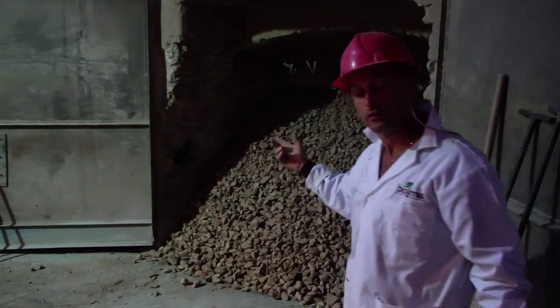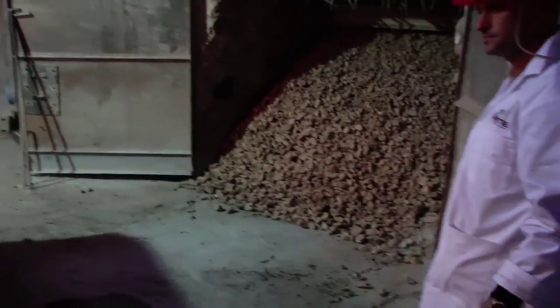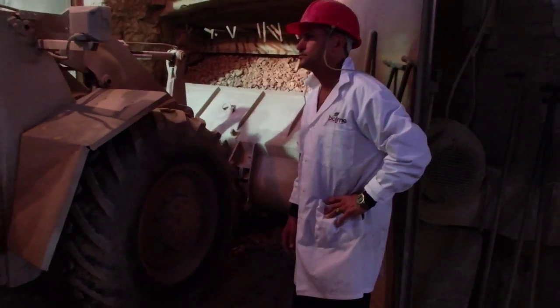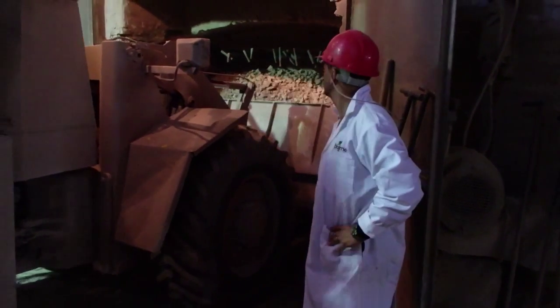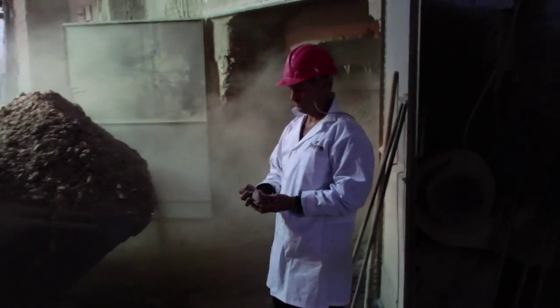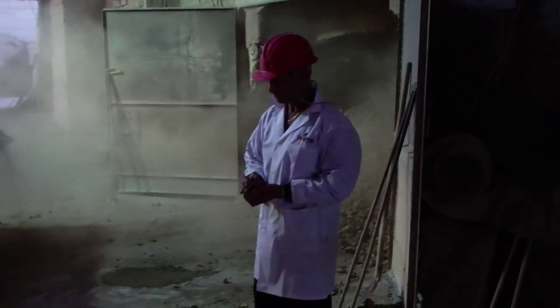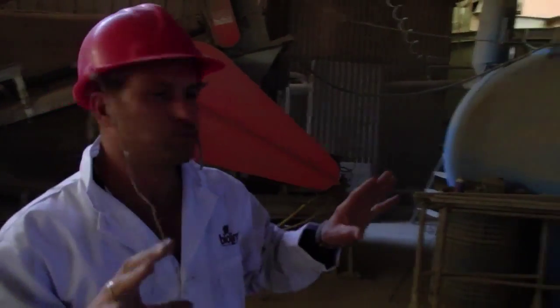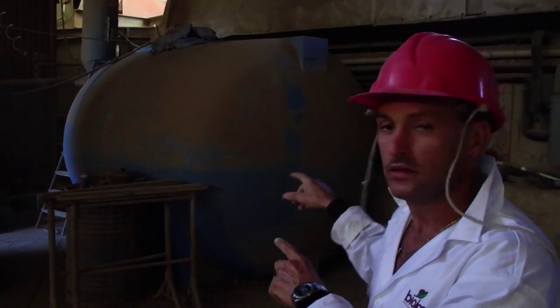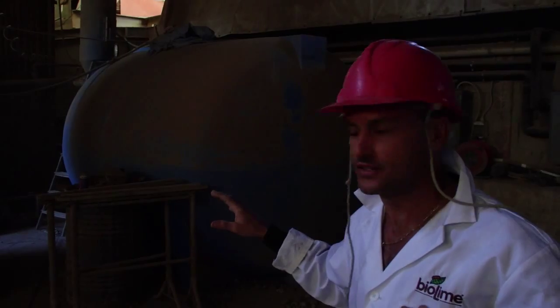Now the excavator is going to unload this kiln right now. Now the front loader is going to take it over to this area for hydration. What's happening here is the complete hydration process. The blue tank behind me is water. It's blue for a reason.